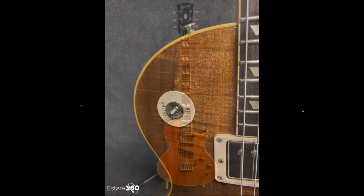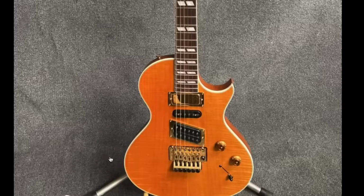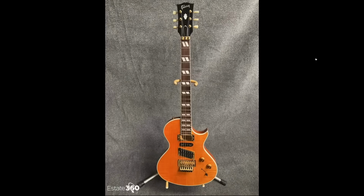There was also a Nighthawk in this collection, but what makes this version even more rare is the factory Floyd Rose with locking nut system. Not the guitar for me, but I'm sure somebody would love that.